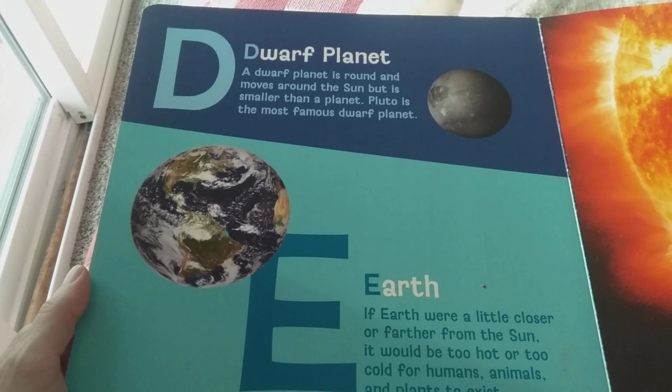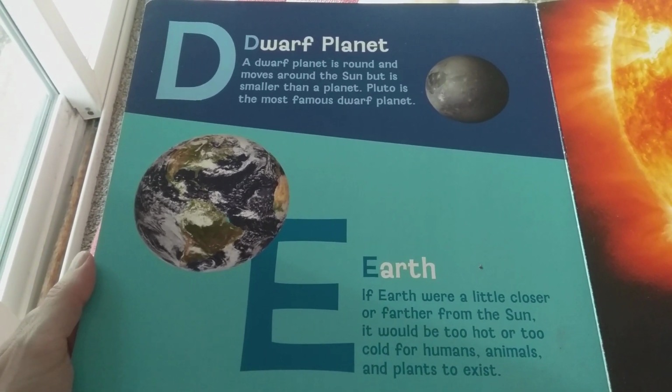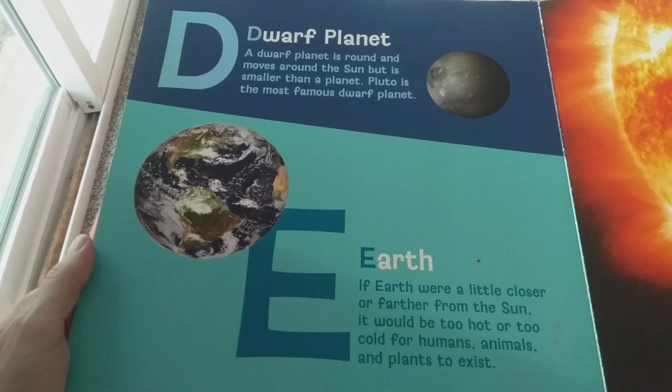D is for dwarf planet. A dwarf planet is round and moves around the sun, but is smaller than a planet. Pluto is the most famous dwarf planet.